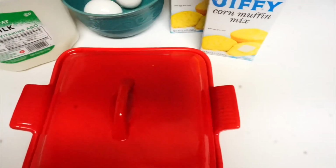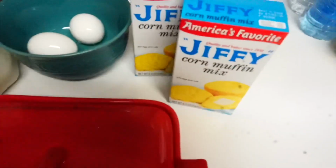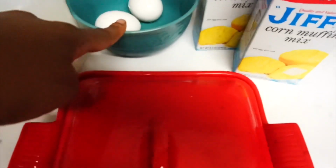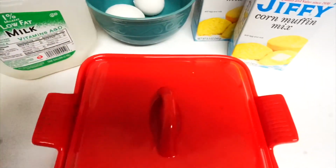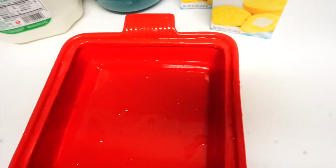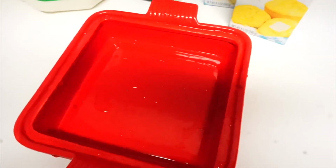Okay, and these are the ingredients I'm going to be using for my cornbread. Just going to be using 2 boxes of corn mix, 2 eggs, some milk, and then here is just another little dish that I'm going to be adding the mix into once it's done to bake in. So let's go.